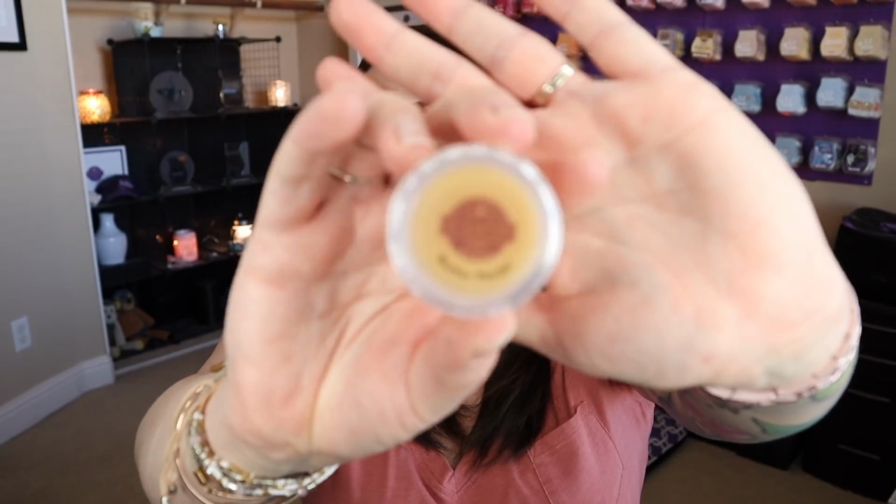So Scentsy says, and this is a bestseller for good reason, thick, rich New York cheesecake with a light graham cracker crust and delicious blueberries. I 100% agree. Way to go, Scentsy.